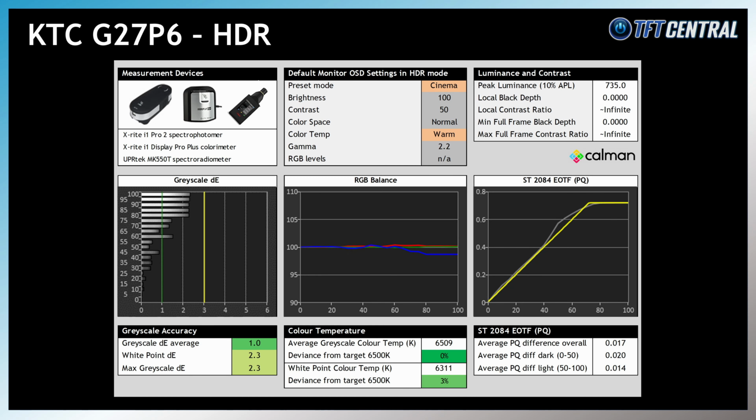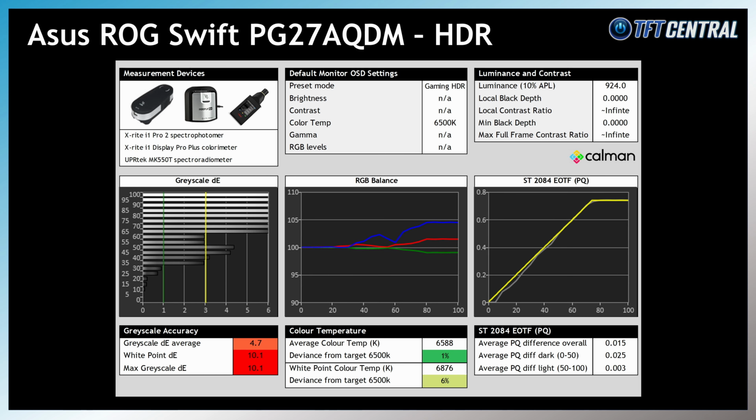The KTC has a more accurate overall setup in HDR after a minor tweak to move to the warm colour temp mode. The grayscale accuracy is better and the colour temp and grayscale are closer to D65 too. You can see this by comparing the middle section of the graphs shown here.